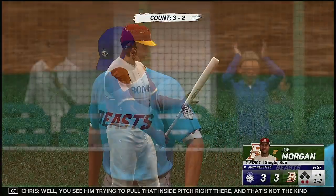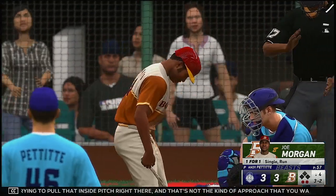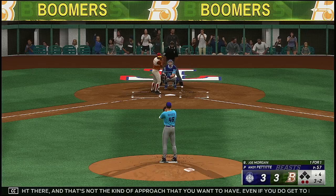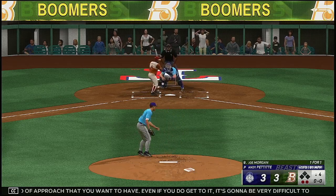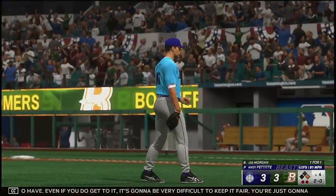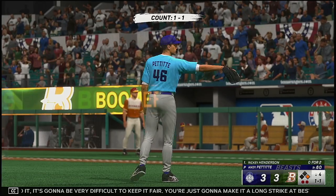Well, you see him trying to pull that inside pitch right there, and that's not the kind of approach that you want to have. Even if you do get to it, it's going to be very difficult to keep it fair. You're just going to make it a long strike at best. You have to be able to stay within the baseball on the inside of that path to it. And that way, if you're a little quick, the ball gets hit hard somewhere and it's not foul.